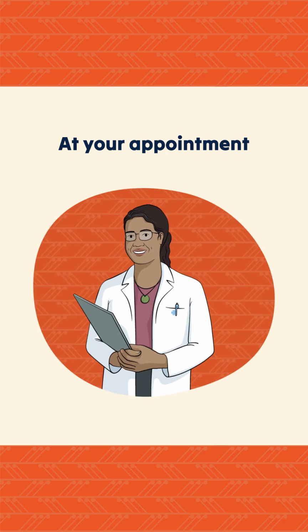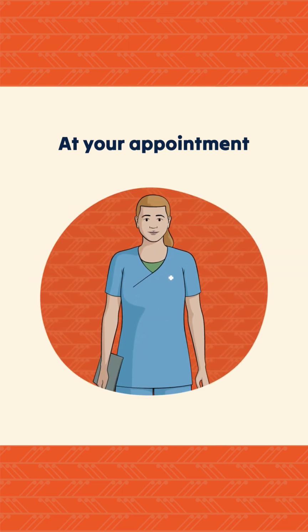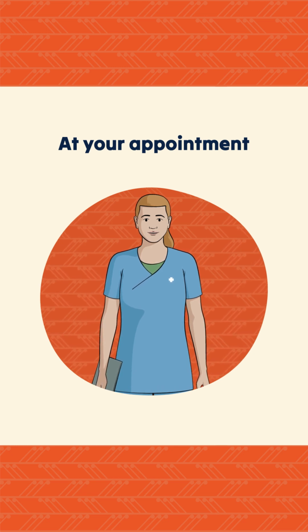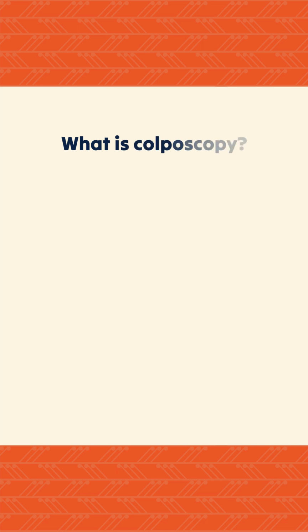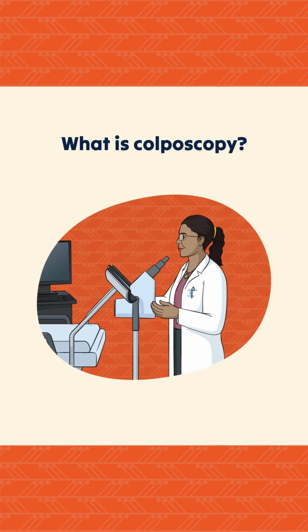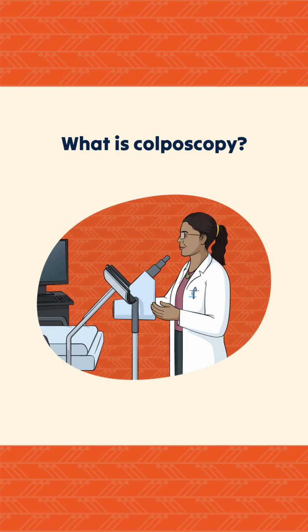At your appointment. A specialist doctor or nurse carries out the examination, and a nurse will also be there to help you. Your appointment may take up to an hour, although the actual colposcopy only takes about 15 minutes. You are welcome to bring someone to support you, such as a partner, a family, or whānau member or a friend.